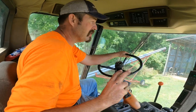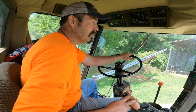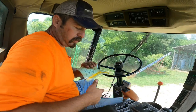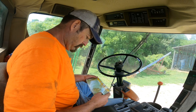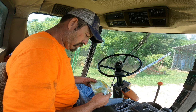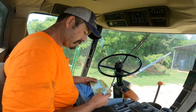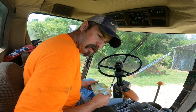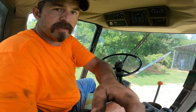We'll go ahead and get this thing set on a wheat setting. Won't be exactly what we want to run it at, but it's gonna be a good spot to start at. Get our handy dandy cheat sheet out here. So on wheat, where's wheat? Wheat. We want to be running 600 RPMs on the cylinder or higher. We want to be probably on about one on the concave. And we're at one right now, yeah. So we'll flip her on.